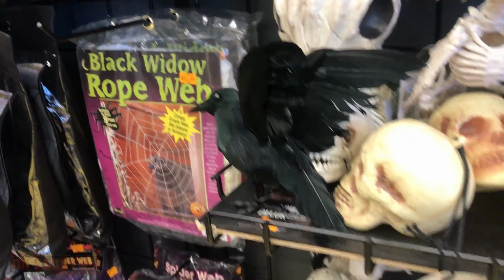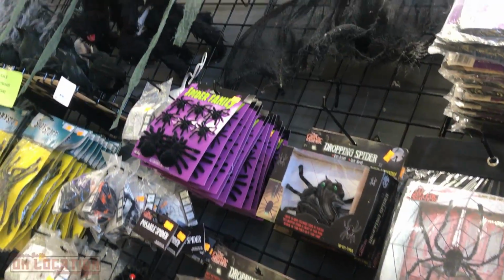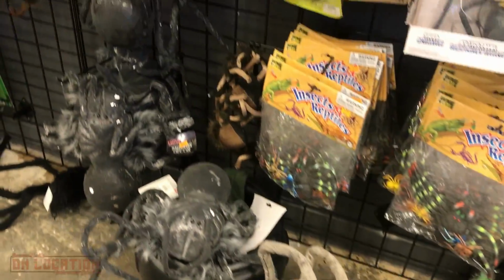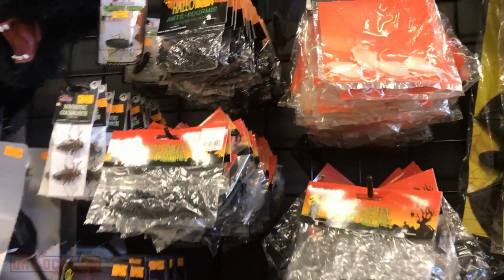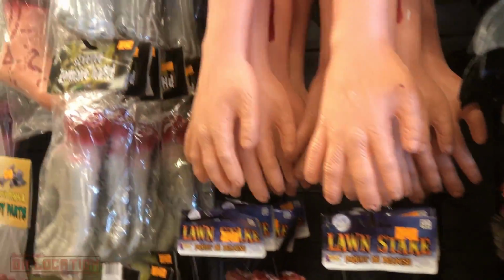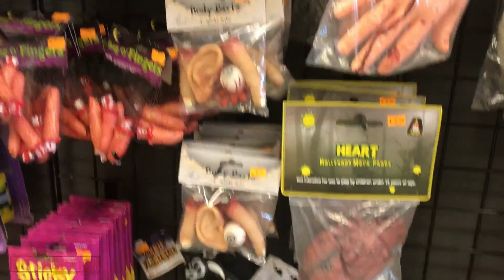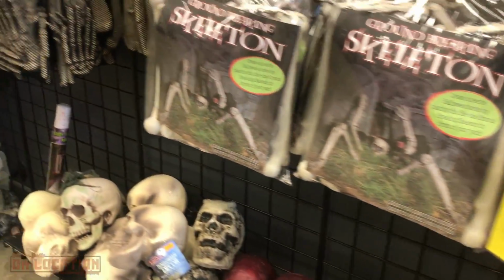So anyways, skulls, skeletons. Look at that little frog skeleton. It's so cute. Spiders. Can't go wrong with those. I love tarantulas. They're so cute. Got lots of spiders. They have them all organized, but they have a lot of spiders. Wow. Cockroaches, bats. So you can see they have them organized by type of prop. Severed limbs. Another staple of Halloween decorations. You got them all one after another.